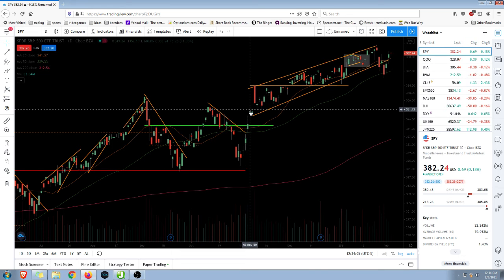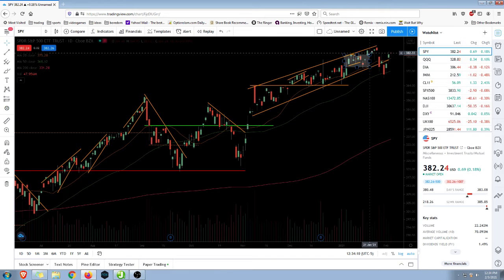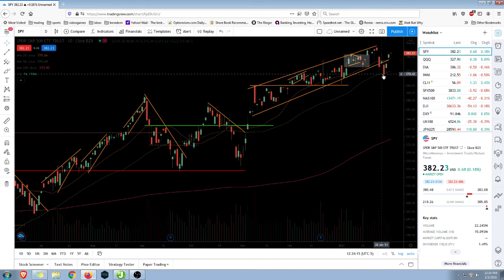And since then we've actually had a very strong rally to close out last year and to start this year. And this is the first time that we lost the 20-day moving average, and then we came all the way down. We tested the 50.